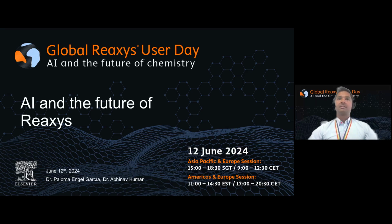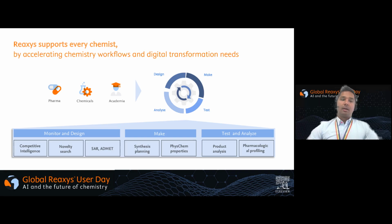Earlier, we saw from our partners at Ictos and our customers how AI is applied to small molecule discovery and how Reaxys helps accelerate chemistry research. We do a lot of research with our customers in academia, pharma, and chemical industry, and typically they apply the design, make, test, analyze cycle to develop a series of functional compounds with the desired physchem properties and/or bioactivities. That cycle involves many research steps, from competitive intelligence gathering and novelty searching to designing a reliable synthesis plan with the correct number of steps or at the right cost, all the way to product analysis and pharmacological profiling of the resulting substances. Reaxys supports you every step of the way.